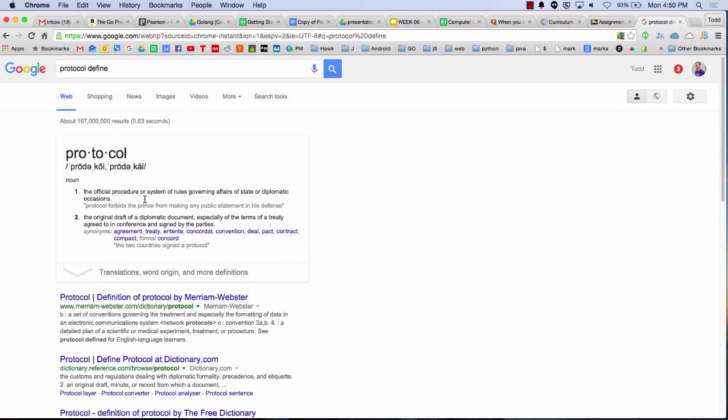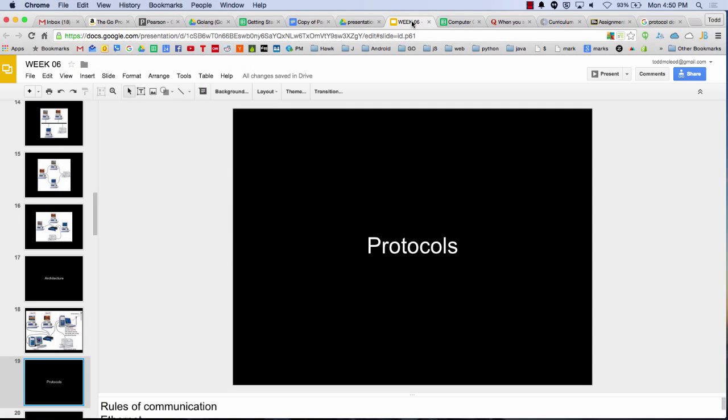When we talk about network protocols, we're talking about rules of communication. Why is it important for us to have rules of communication with computers? It's the same way it's important for us to have rules of communication as humans. I'm following a very tried and tested protocol for communicating with a room full of people: I talk, you guys listen.